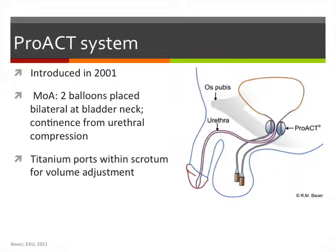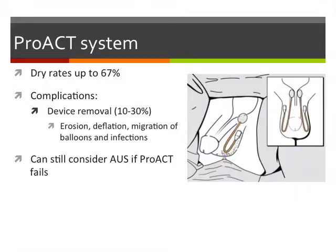So what else is available in the market nowadays? There's the ProACT system. This was introduced in 2001, and there are 2 balloons that get inserted alongside the bladder neck, and they provide urethral compression to help achieve continence. Dry rates have been reported up to 60 or 70%. There are some similar complications, and again, you can still consider the sphincter if ProACT fails. The nice thing about this is that it can be done in a very minimally invasive way. You just need a fluoro suite to check the placement of the balloons, and you can place it in about 15 minutes once you've been doing it for a long time.